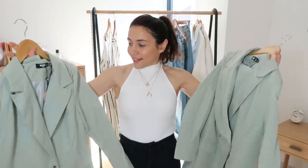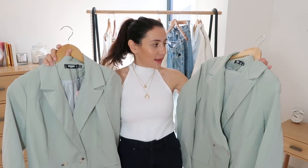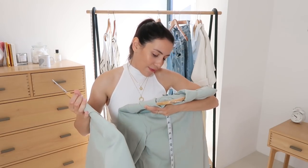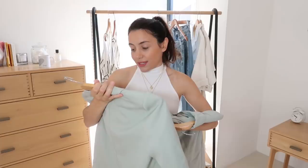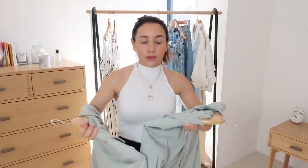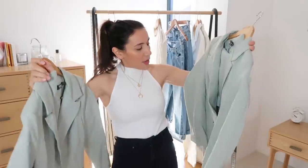So, next item is this sort of more formal blazer. I got it from Misguided, and they didn't have two UK size 8s, so I actually went for a size 10 in the end. Otherwise, I would have got an 8 because I do think an 8 fits me a little bit better on top. And just for reference, this is a US 6 and a Euro 38, so you can sort of get a vibe of what a UK 10 is. So this is probably one size too big for me, but for the purpose of the video, it's fine.